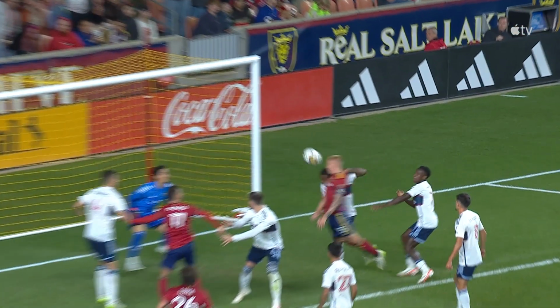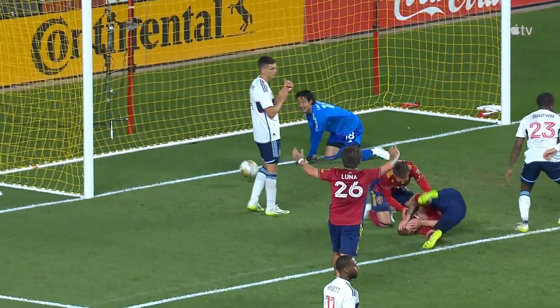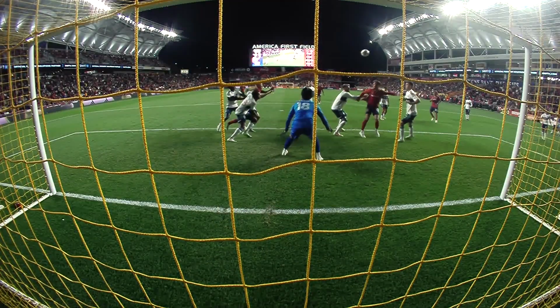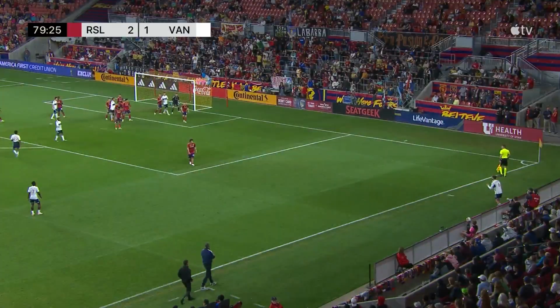But we're trying to pick up where the contact is. All right there, maybe after the connection with the head-to-head. You can see he pays the price on.